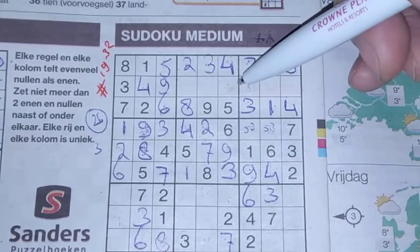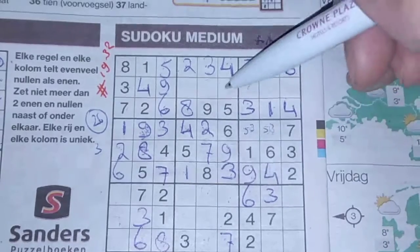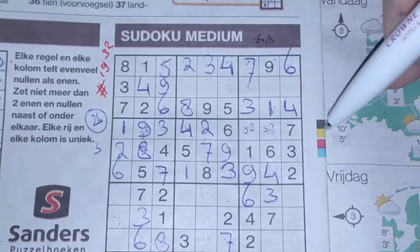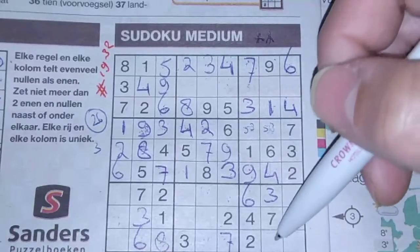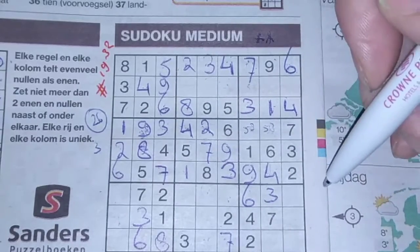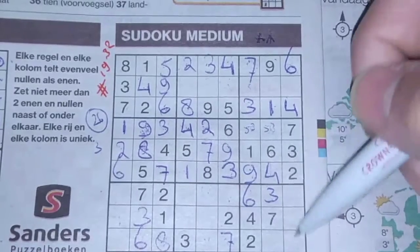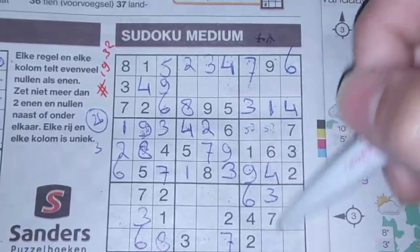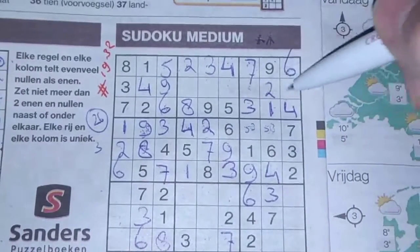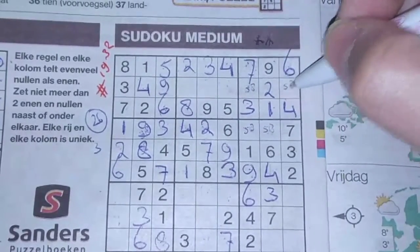Alright. We have a 1 and the 8, 5 and the 8, 5, 8, and the 2 in this column, 2 in that column. So the column between, the only place for the 2 should be there. 2 numbers left, the 5 and the 8. Let me mark those for you.